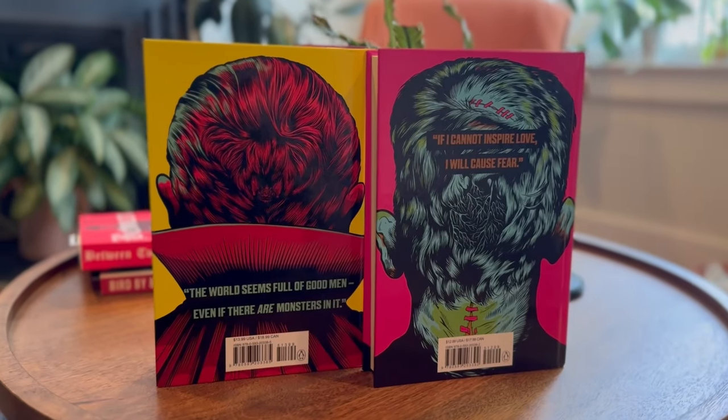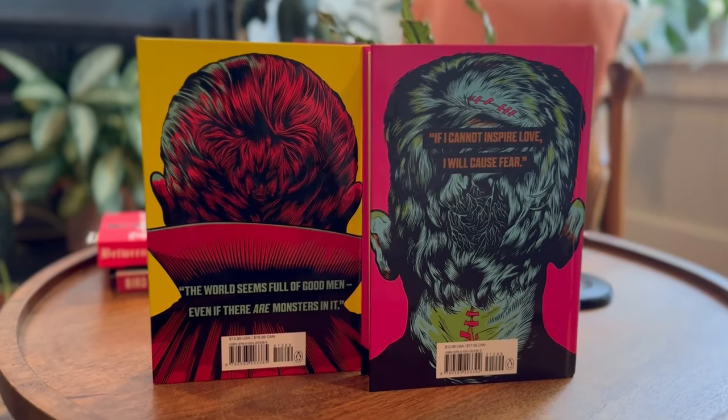But anyway, I came across these copies in a store, and these are books that obviously I knew about, right? But I never really felt the drive to buy them until I saw these copies. I don't know that this style is for everybody, but I think the colors are just striking. They really pop. And they do this really cool thing where the front of the cover is the front of their face, and on the back of the book is the back of their head. And I just thought that was really cool.